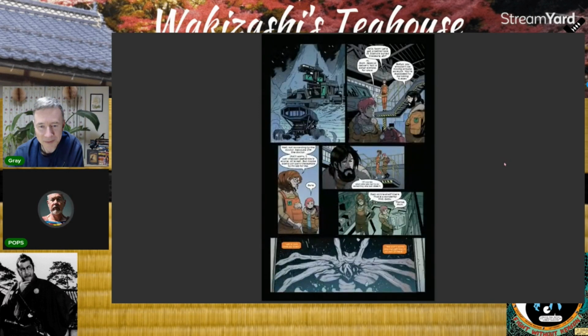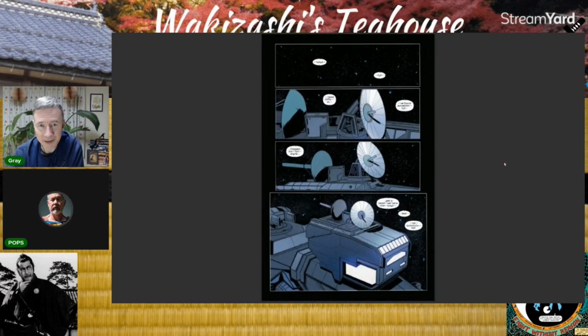Well, that's a beautiful page of nothing. Go back to that. Isn't it? Here's a page of satellite dishes. At least that was quick for the artist to draw. He got that page done very quickly.